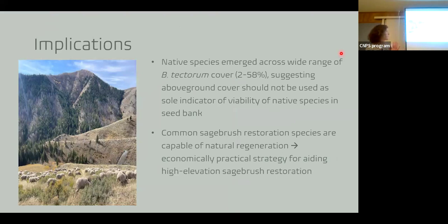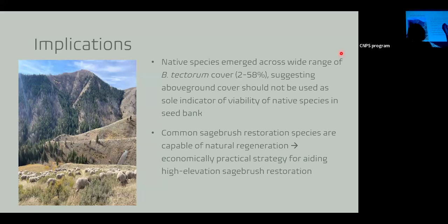Some implications from this project, which, as I said, is still ongoing. We think it's really promising that native species emerged across a broad range of cheatgrass cover, which suggests that you shouldn't just look at the above ground cover in the system. It could be pretty degraded, with a lot of cheatgrass or some other invasive species, but that doesn't necessarily mean that there aren't some native species in the seed bank. And common sagebrush restoration species like bluebunch wheatgrass, sandberg bluegrass, and sagebrush are all capable of natural regeneration. So this might be an economically practical strategy for aiding in high elevation sagebrush restoration under certain circumstances.